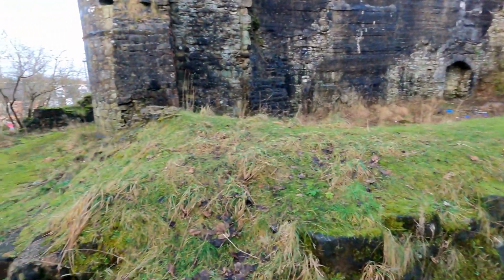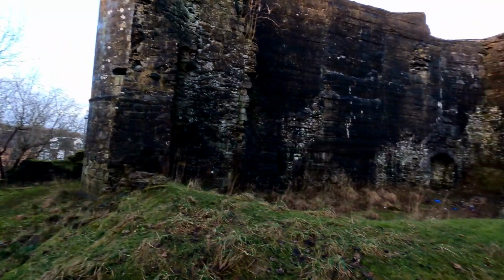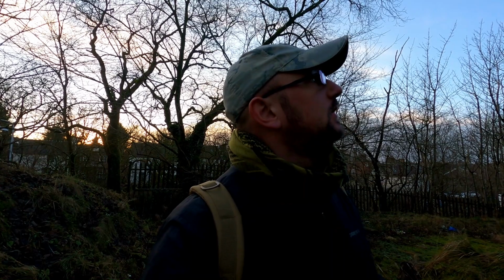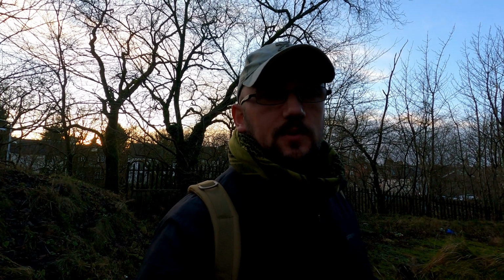Then in 1740 the castle gates were removed to the Hamilton family tomb, and after that the castle became a source of building material for the local people, and a lot of the stonework was robbed away for the building of houses and walls. And you'll see the sheer amount of it that has been removed, but at least they had the decency to leave us a wee bit for us to see in 2020.